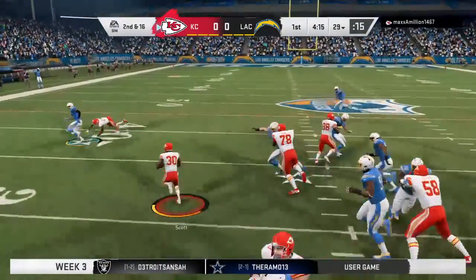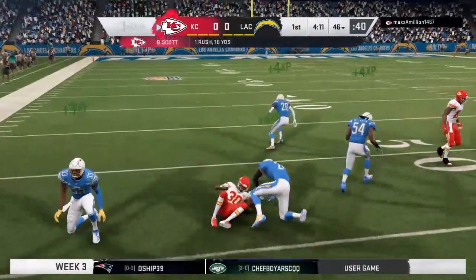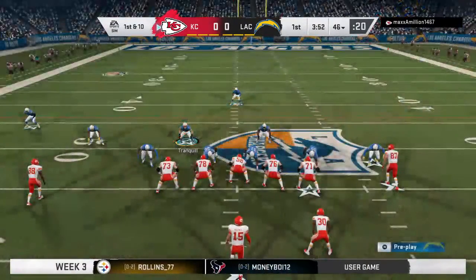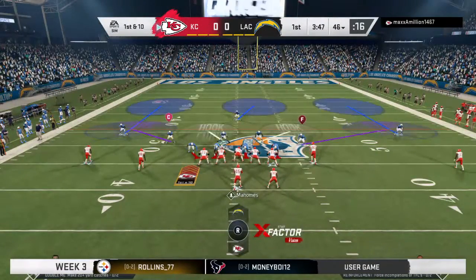Boston Scott, his first carry. Space to maneuver at the 40. And all the way up to the 46. Nice play for Kansas City, picking up the first 18 yards that time. Couple of first downs to kick off the drive. Here's 1st and 10 up at the 46.